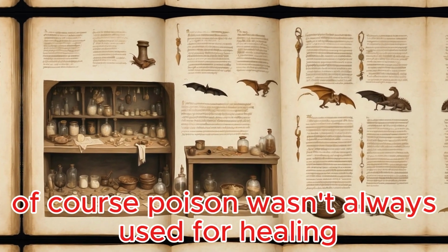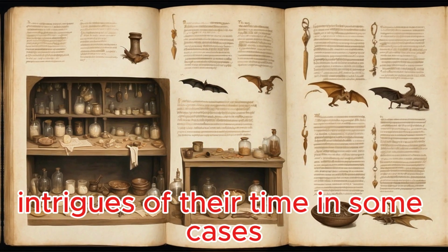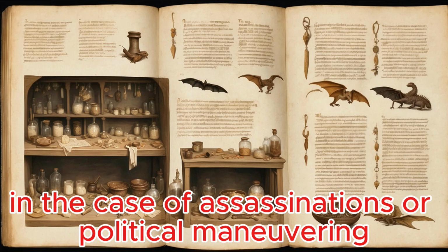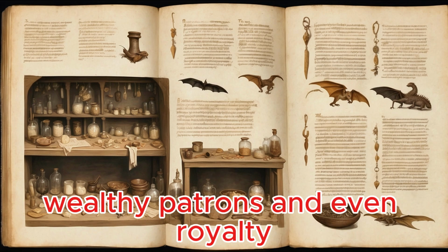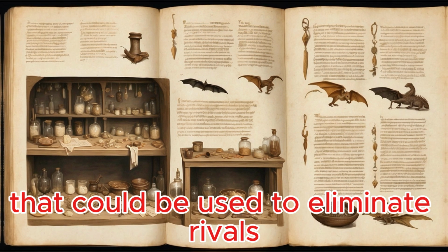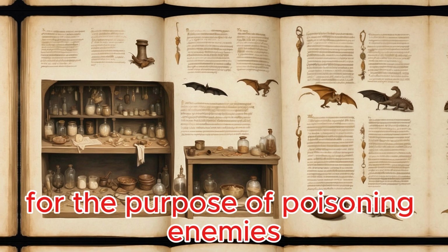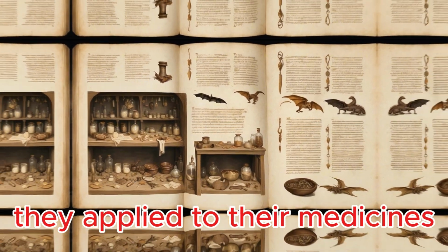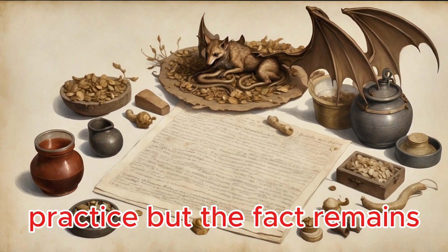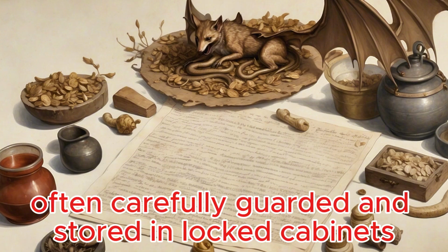Of course, poison wasn't always used for healing. Apothecaries were often caught in the middle of the political intrigues of their time. In some cases, poisons were used for more sinister purposes, such as in the case of assassinations or political maneuvering. Wealthy patrons and even royalty sometimes sought out apothecaries to procure poisons that could be used to eliminate rivals. It's rumored that some apothecaries even created secretive concoctions for the purpose of poisoning enemies with the same careful craftsmanship they applied to their medicines. Historians still debate whether this was a widespread practice, but the fact remains that poisons were readily available in apothecary shops, often carefully guarded and stored in locked cabinets.